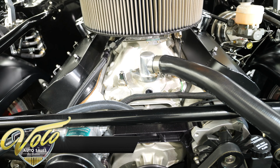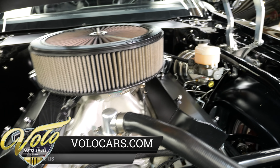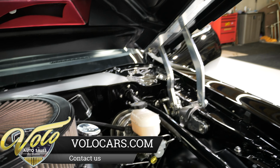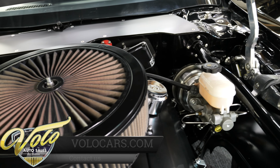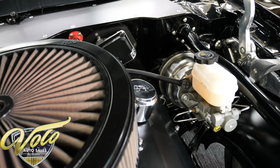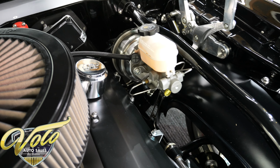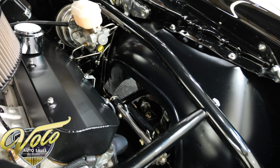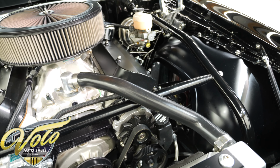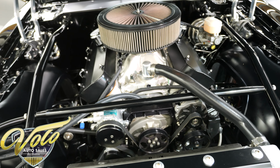The hinges have been upgraded with Detroit Speed billet units that also have struts. The firewall has been smoothed and painted a slick gloss black. The brake master cylinder has been upgraded with a Baer unit, and the intermittent wiper motor is by Detroit Speed. The roll cage comes into the engine compartment through the firewall and adds additional structural stability to the car.